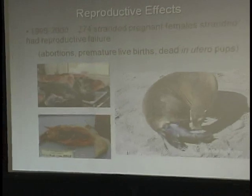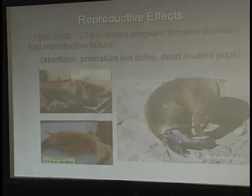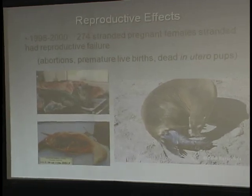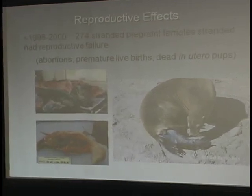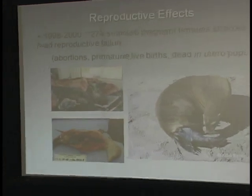So obviously an effect on ability to navigate. The other sub-lethal aspect we've been looking at is effects on reproduction. And when we first had these acute domoic acid events, we realized that many of the animals that died were pregnant. And if we looked at levels of domoic acid in the fetus or the amniotic fluid from those animals, they were really high.